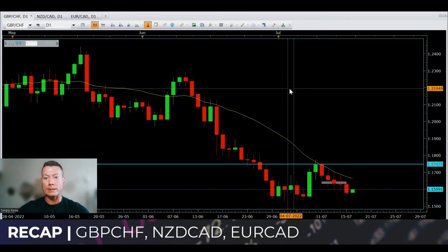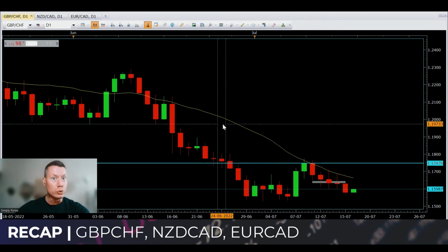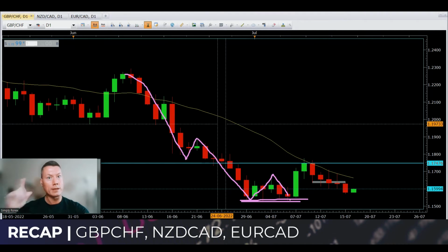So first one is the pound against the Swiss franc. We were looking to long this pair. As usual on the day chart, we're looking at why. Why do we want to long this pair? Well, let me tell you. Price was in a downtrend, lower lows, lower highs, lower lows, lower highs. It didn't create a lower low. This is where we start to think maybe price structure is changing from a downtrend to an uptrend. Then sure enough, this last high was taken out with this candle here. And ever since, guys, I've just been looking for reasons to go long.